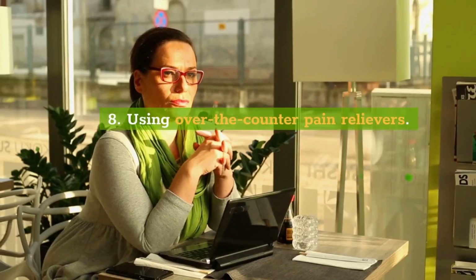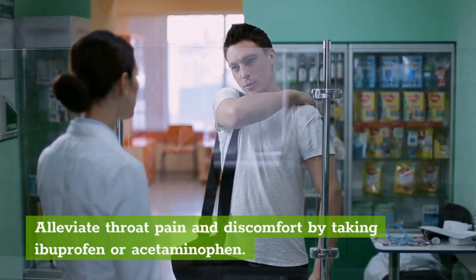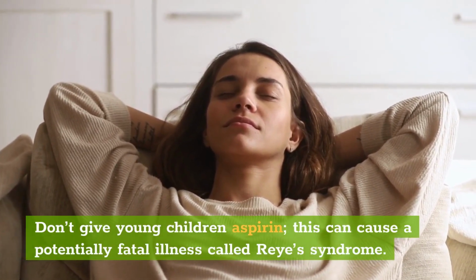8. Using over-the-counter pain relievers. Alleviate throat pain and discomfort by taking ibuprofen or acetaminophen. Don't give young children aspirin. This can cause a potentially fatal illness called Reye's syndrome.